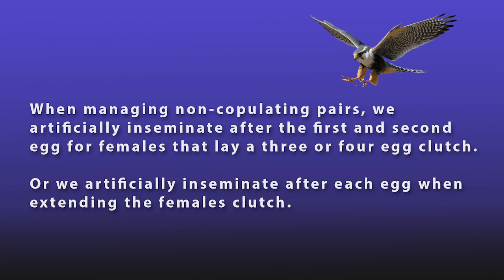When managing non-copulating pairs, we artificially inseminate after the first and second egg for females that lay a 3 or 4 egg clutch, or we artificially inseminate after each egg when extending the female's clutch.